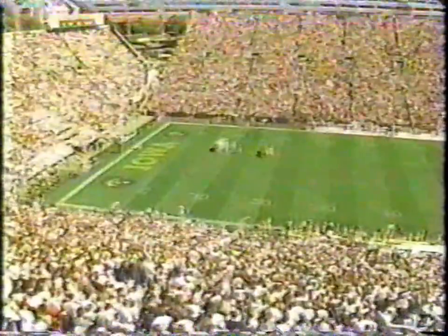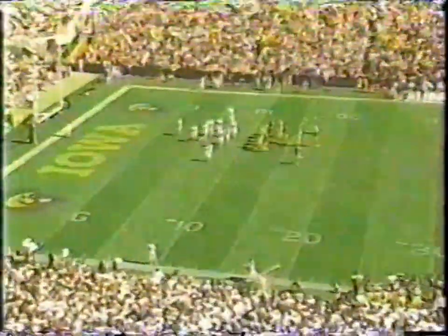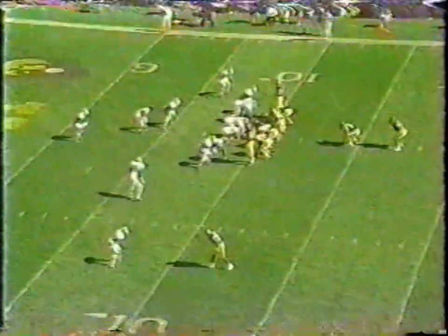And as you can see in this nearly 70-year-old stadium, there is not a lot of room out of bounds. Yeah, the fans are right on top of you. There may be like 10 yards between the sideline and the railing over there. So if you take a late hit, you can really hurt yourself. From the 10, Sedrick Shaw spins and gets nothing.